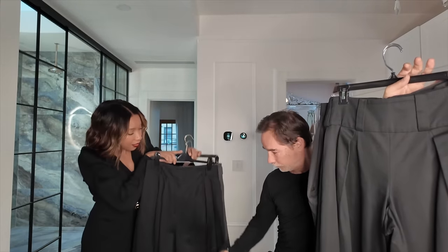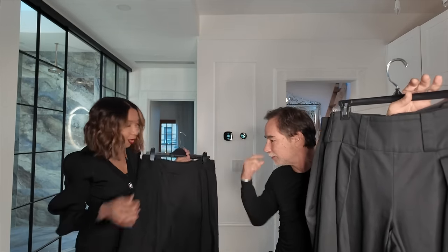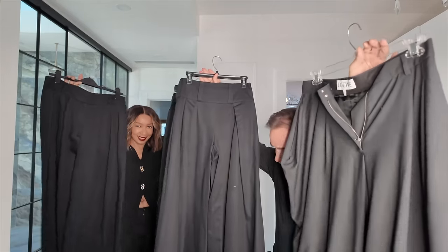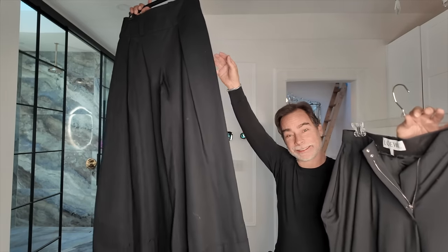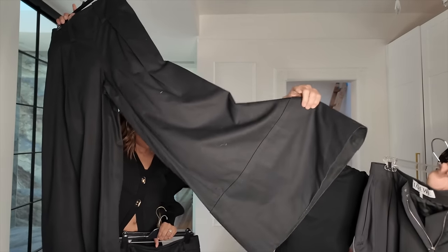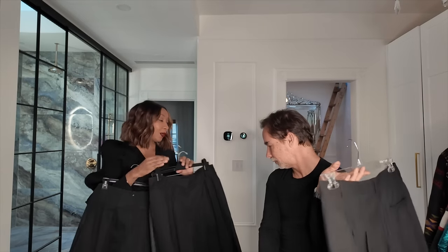Nice. And then this is by And Other Stories. You've seen me in these. I wore these in Paris as well. Yes. Super long. Out of the pants, they can't see the one behind. Well, all I can say is, let's hold up all the pants. The coolest ones are the Hanifa ones. All right. So the Hanifas win. Yay. The coolest. Look at that. Because of that badass cut. It's so cool. They're so huge. Well done.